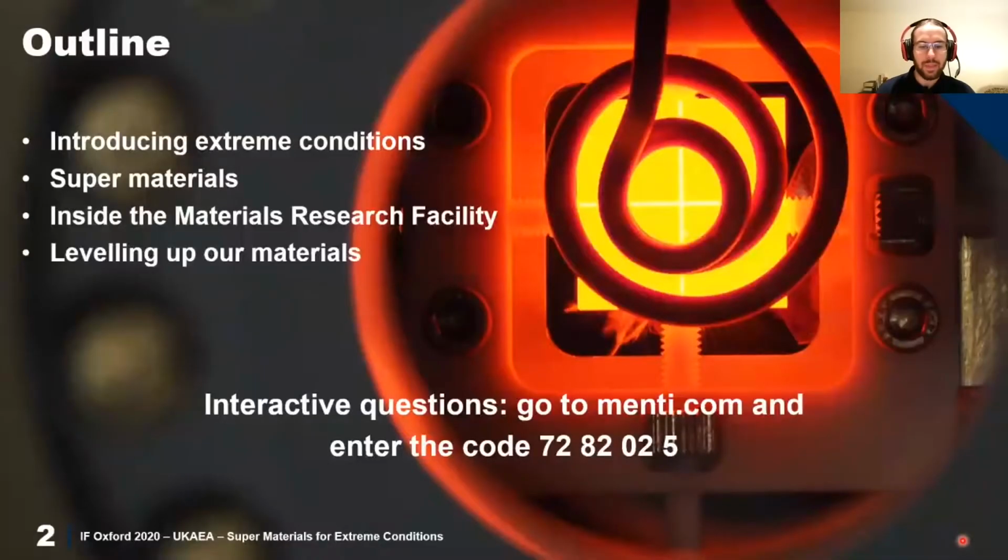So tonight we're going to show you inside some extreme materials inside our materials research facility, and we'll introduce the materials inside a fusion reactor, what a fusion reactor is made from, and we'll take a journey through the materials research facility and reveal how we can level up our materials. But first, we've got an interactive element to this presentation.